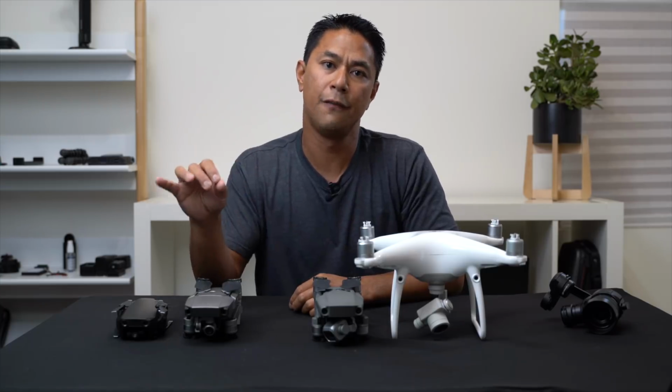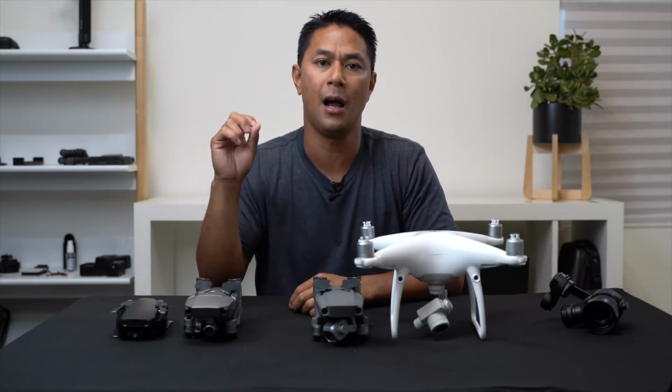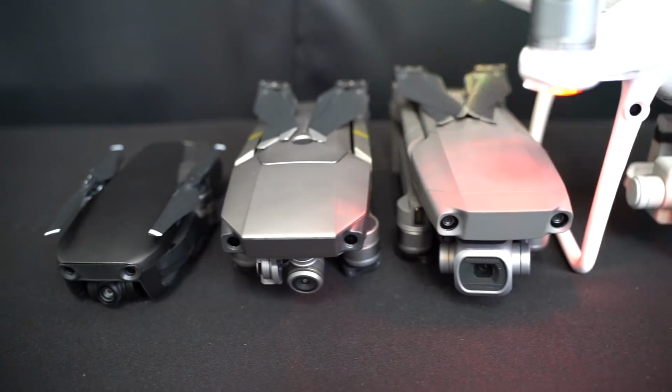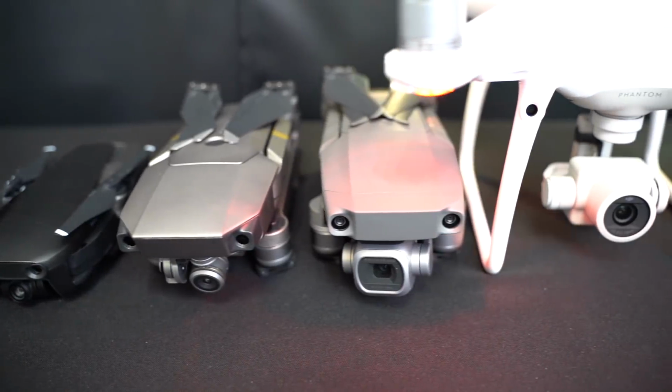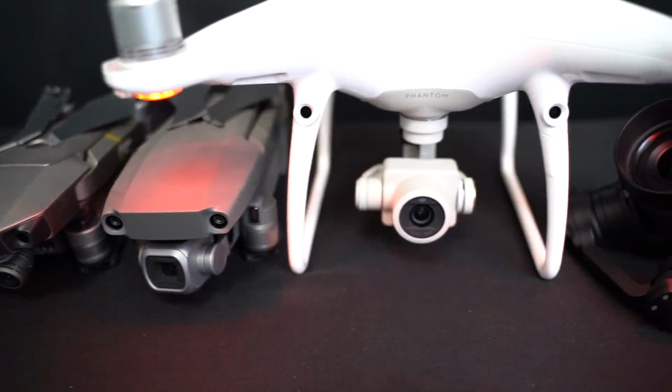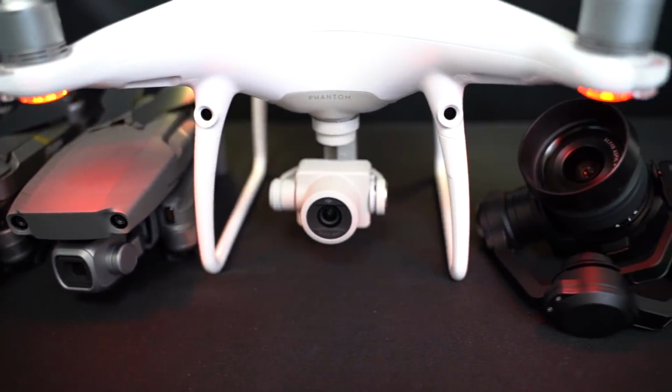Now, if you're finding yourself you really, really want to shoot and need higher quality low light, you need a little bit better dynamic range, of course, you start getting into the photography side of things and really start understanding those aspects of it. Of course, this is where you start moving into higher end cameras and larger and bigger drones that can accommodate these larger cameras and larger sensors.